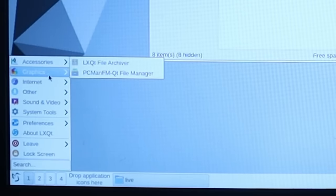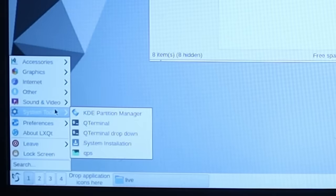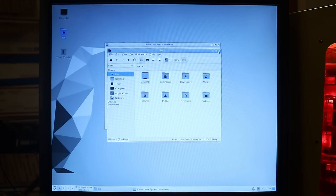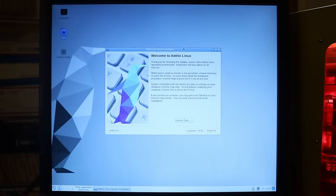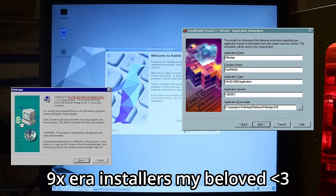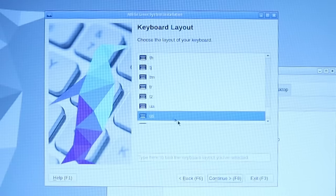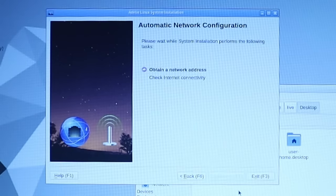Is there an installer application or graphics, internet, sound system tools? System installation. Wow. Okay. Well, I'm liking this so far. It's the first time I've seen the installer look like I'm installing fucking Half-Life Blue Shift on Windows XP. Continue. Keyboard layout, that would be American. So we're going to erase and use whole disk. Yeah, automatic, that should work.